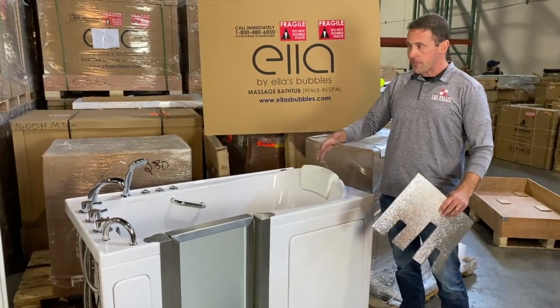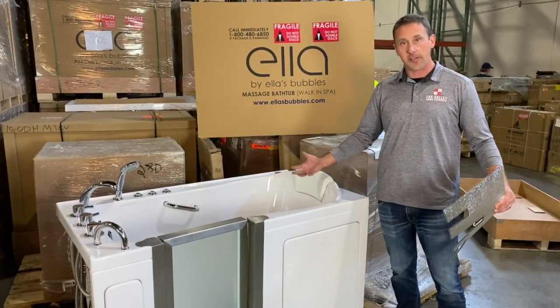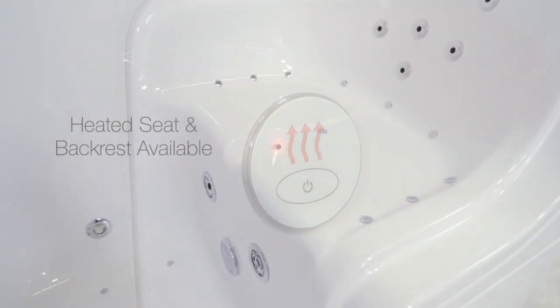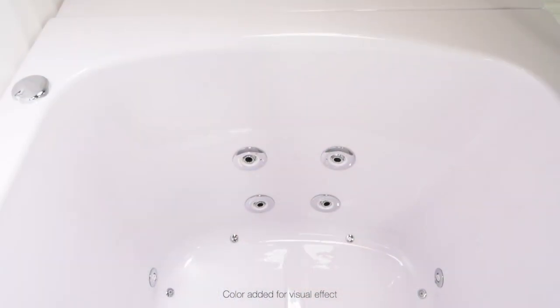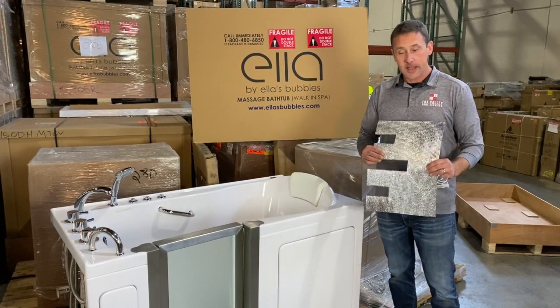Secondary from that are features that we offer to you as optional. You get to build your own custom bathtub with us. Things like heated seat keep you warm while you're in the bathtub, while you're waiting for the bathtub to fill, while the water's draining out. Whenever your back is resting up against the backrest, these are the things that are going to keep your muscles soft and keep you warm.